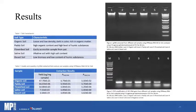Moving a bit further, we want to check it on gel electrophoresis. We run the samples on the gel. As you can see in figure 1, at the top right corner, we can see intact bands, no smearing, which is a good thing for us. We can see that all this genomic DNA was displayed on the gel, not just in numerical values. And we also want to see whether it can be processed downstream. We used the samples for PCR amplification of the 16S rRNA genes across all the different types of soil, and we were able to obtain intact bands again. This is a good reflection that the DNA is good for downstream processing.